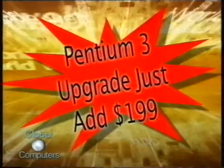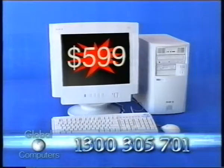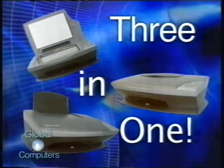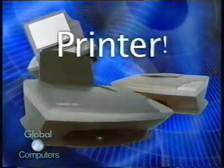What if that was not all you get? What if for $599 you not only got this great computer, but the ability to convert your home into a mini office? Well, you can. Included with this PC is the Lexmark multifunction printer, scanner and photocopier, and all for $599.